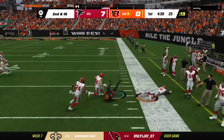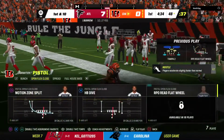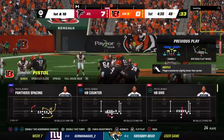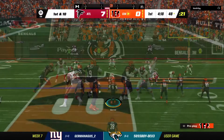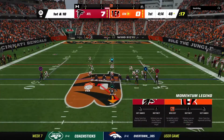Man open, that's Ja'Marr Chase, complete. And he'll be taken down, but not before they work it across midfield. That'll wind up a gain of 27 on the catch and run. For Falcon territory now, here's 1st and 10 at the 48-yard line.